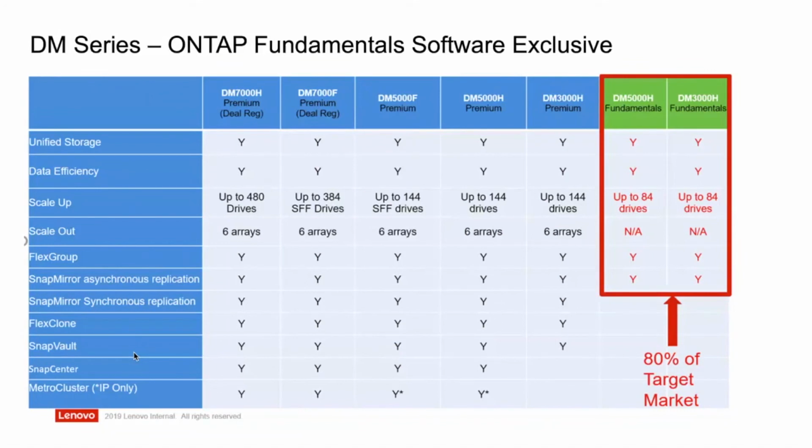So as you can see here, it can scale, but it can only scale to 84 drives as opposed to 144 drives. It can do asynchronous replication as opposed to synchronous replication. Again, there's a time and place for synchronous replication. There's a time and place for scaling to 144 drives, and there's a time and place for a lot of other features and function. But a lot of times customers aren't even utilizing that, or they're not going to that depth and capacity. So why pay for it?